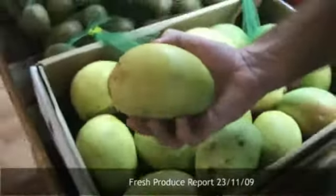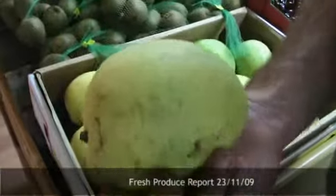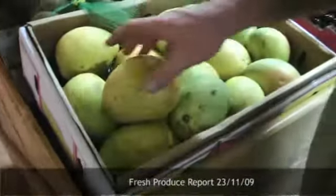Mangoes don't look as good this week. Got some skin markings and the size is up on last week. But judging by the grower, these will just take 2 or 3 days to sweeten up and be beautiful.